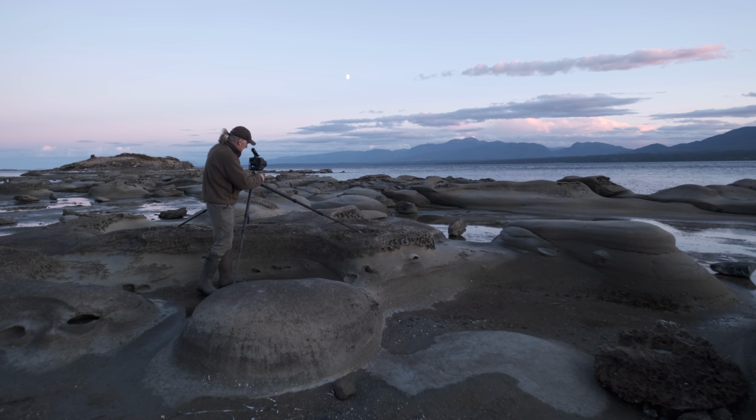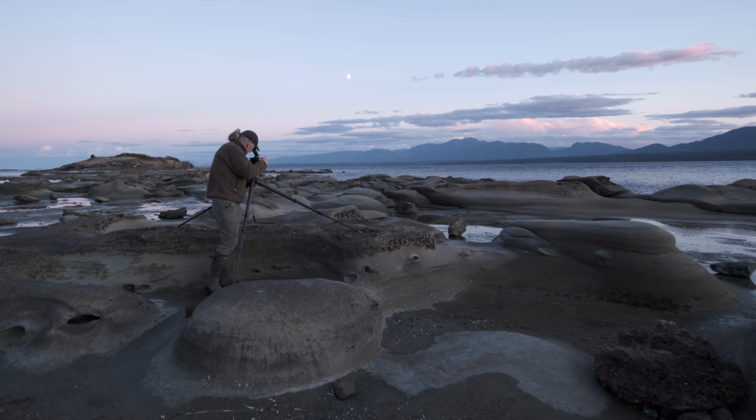I'm also using a Kase ND filter. I think in this case the Kase filter is ND64. So I've got my exposure down to about 20 seconds, which is pretty long. But the reason why I'm using it is I just want to smooth out the ocean there, because as I've said many times, I just find the ripples a little bit distracting.